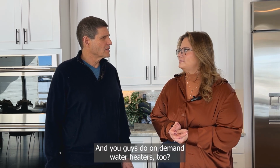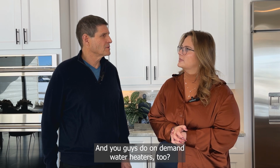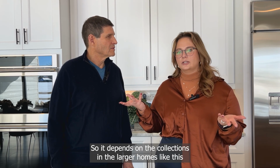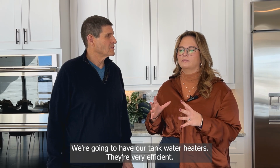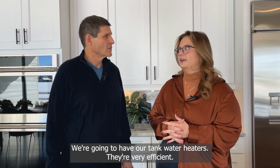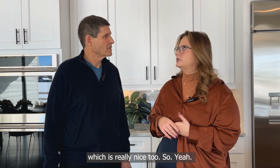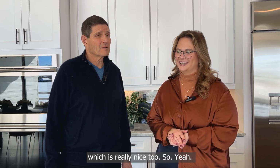And you guys do on-demand water heaters too? Yeah, it depends on the collections. In the larger homes like this, we're going to have our tank water heaters. They're very efficient. And then on our smaller homes, we'll have the tankless water heaters, which is really nice too. So both are nice.